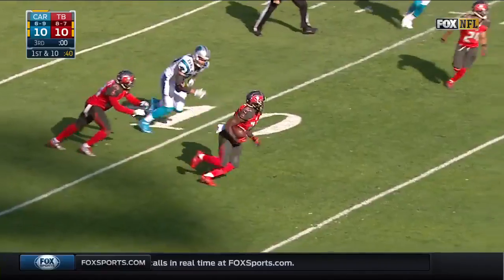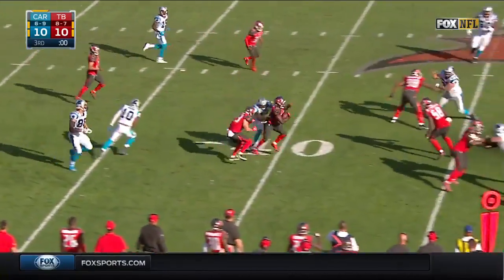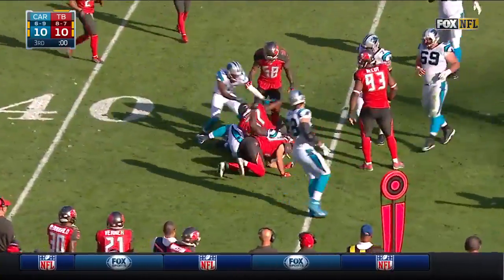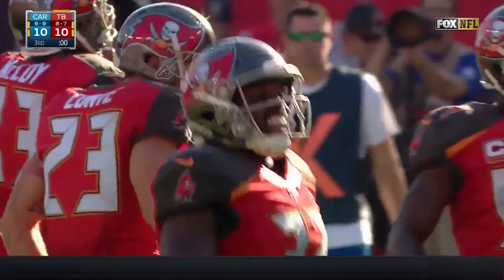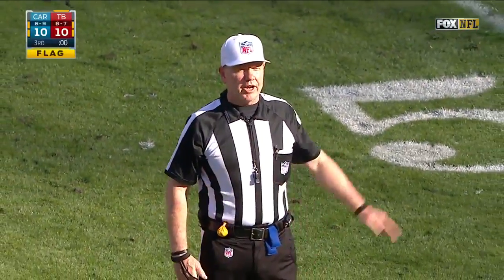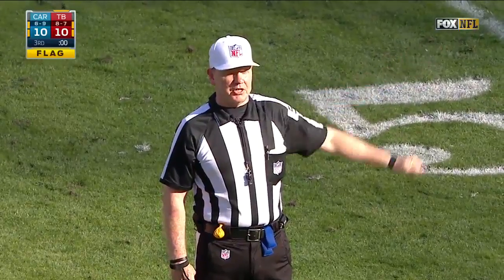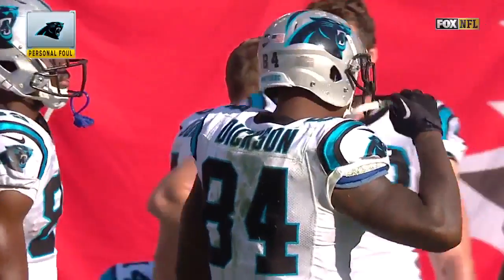Well, that one's thrown into double coverage, Greg Olsen's way. It's intercepted by Tandy. And he is dragged down, and looking for a horse collar tackle on that. And here comes a flag on the final play of the quarter. After the interception, personal foul, horse collar tackle, number 84 of the passing team. That 15 yards will be added to the end of the play. First down. That's the end of the third quarter.